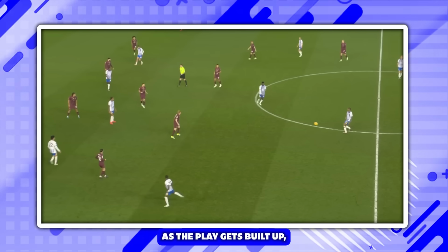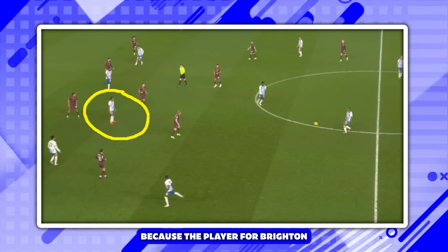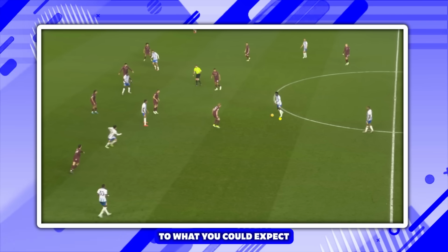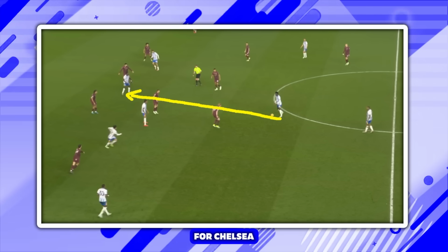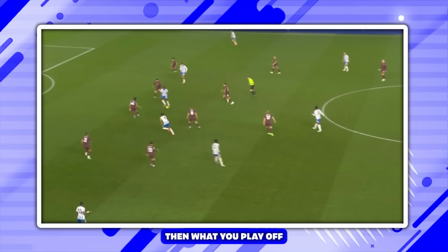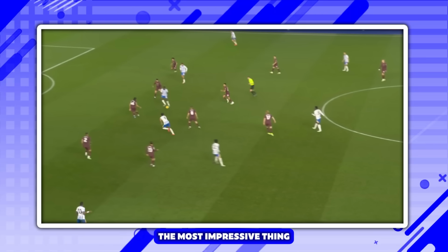As the play gets built up, we're going to notice the position that Joao Pedro is in, because the player for Brighton is going to fire a pass into Welbeck, very similar to what you could expect to happen for Chelsea playing into Liam Delap, but it's then what you play off of and how you then make that into a scenario for yourself that's going to be the most impressive thing.